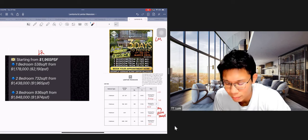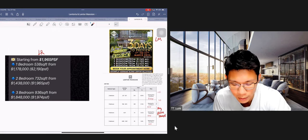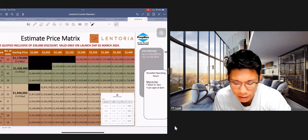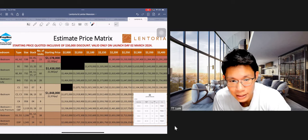about 10% to 11% difference in PSF, which can be quite scary because you're talking about 200 plus PSF. That is where the difference lies before you take the yield quantum. But will you be able to accept the PSF difference?